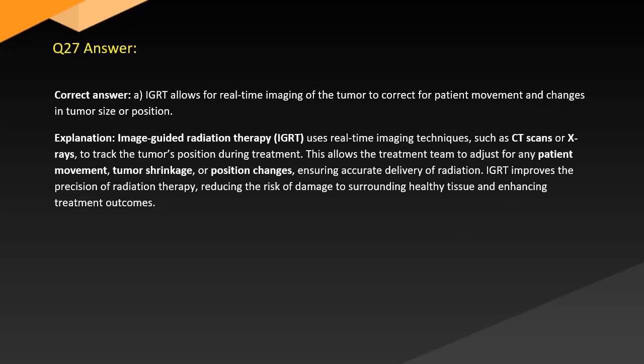Answer. Correct answer: A. IGRT allows for real-time imaging of the tumor to correct for patient movement and changes in tumor size or position. Explanation. Image-guided radiation therapy (IGRT) uses real-time imaging techniques, such as CT scans or X-rays, to track the tumor's position during treatment. This allows the treatment team to adjust for any patient movement, tumor shrinkage, or position changes, ensuring accurate delivery of radiation. IGRT improves the precision of radiation therapy, reducing the risk of damage to surrounding healthy tissue and enhancing treatment outcomes.